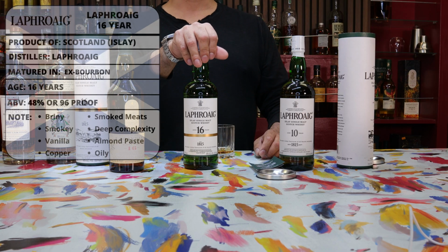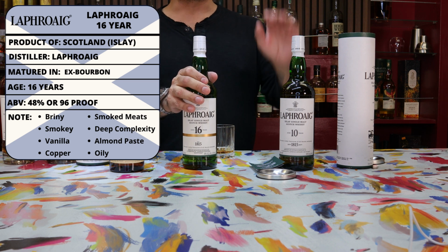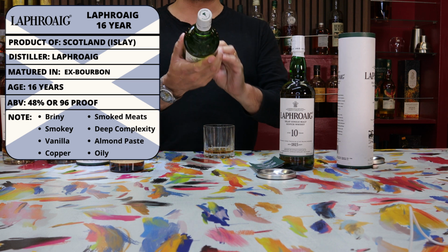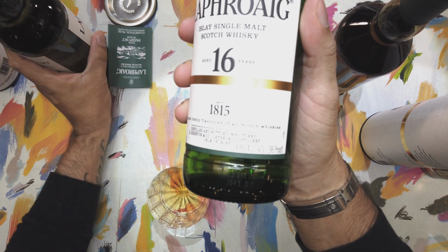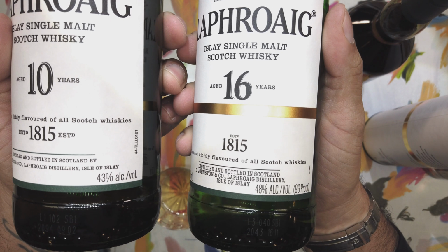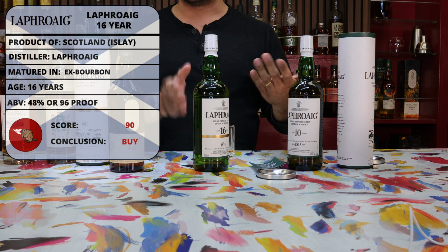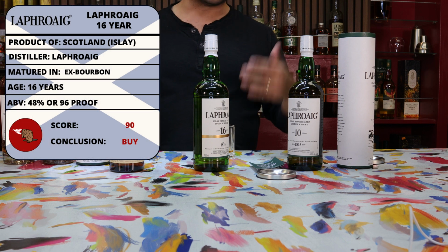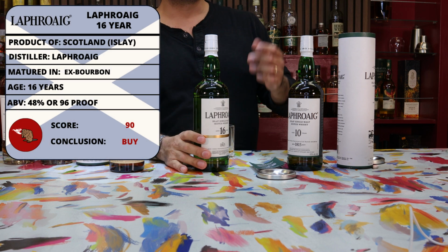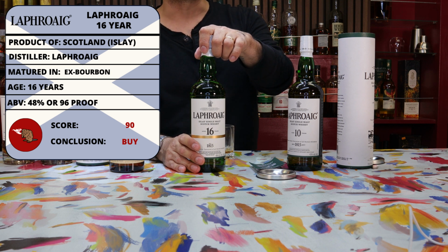Now, the ABV on this 16-year-old version is a bit higher than what you're going to find on the standard Laphroaig 10, because the 16 is at 48%, while the 10 is only at 43%. Which, again, 48% is not astronomically high, especially in comparison to some of the bourbons, even like the Willet or whatever we're normally drinking. But it's reasonable. It's a gentlemanly ABV, nothing to scoff at.